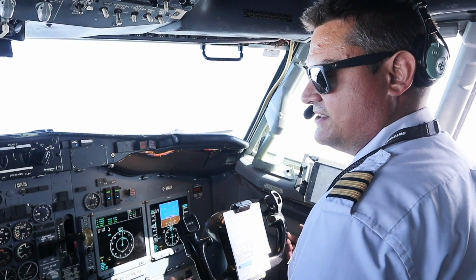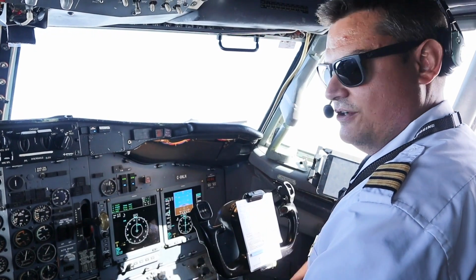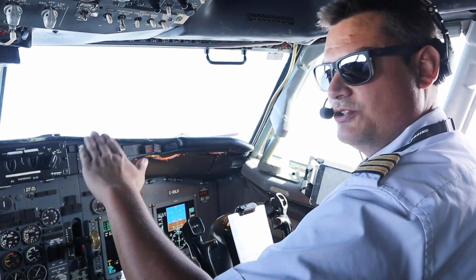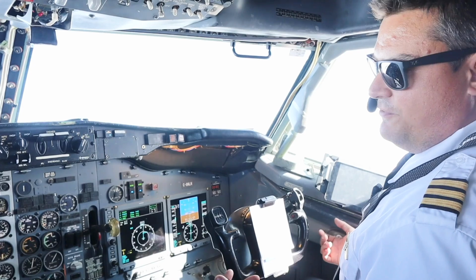It's the same thing for descent. We can't just set a descent speed, 250, and say let's go. It's really just disconnect the autopilot. Now we can control the pitch, and then we control the speed with the pitch. Push down if you want to go faster, pull up if you want to go slower.